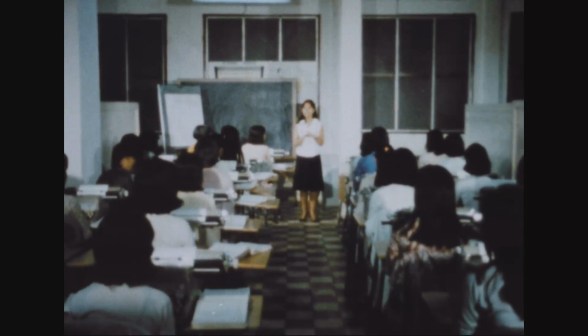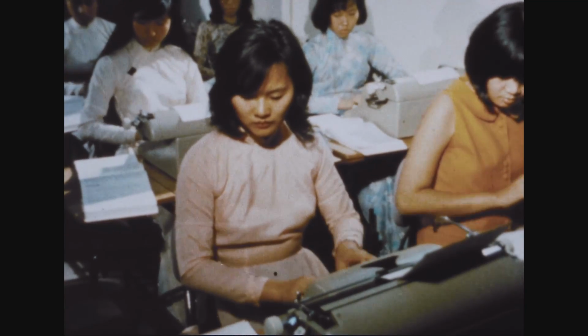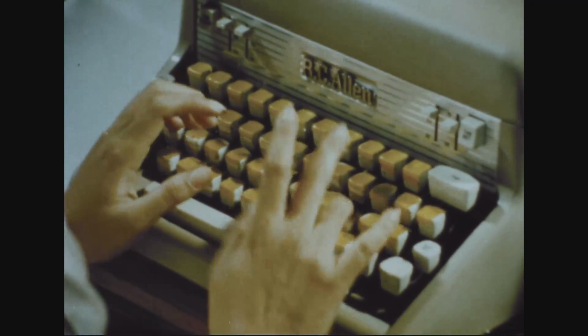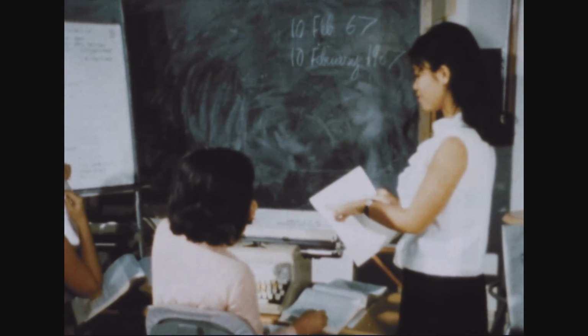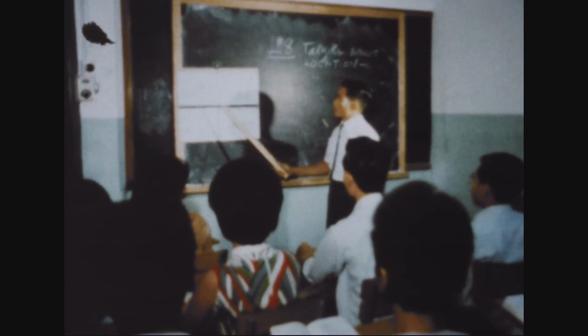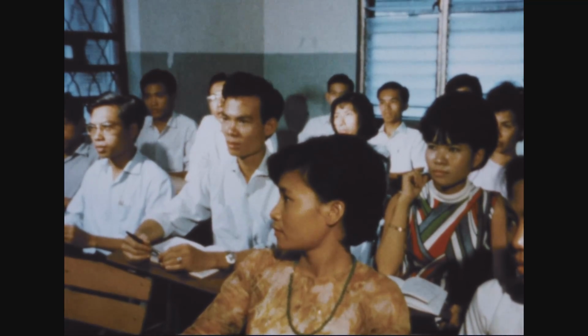Among these are graduates of a clerk typist course designed to develop office skills. Students are required to type accurately at least 35 words a minute. Most of the graduates will be employed at U.S. government facilities in Vietnam. Courses are given in telephone courtesy, filing, and military correspondence. In addition, English language comprehension and speaking ability is required to perform administrative routines.